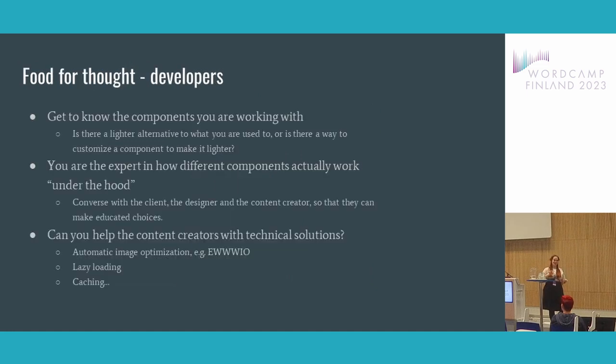Then, because I'm running out of time, I'm going to run through this super quick. I have a few words of food for thought for each role. When you're a developer, I think some main things you can do are to get to know the components that you are working with. You can find lighter solutions, and you can think about whether you can customize it to make it lighter. Also, you are the expert on what is under the hood, so in a sense it is your job to educate the designers or the content creators on this aspect, like, hey, this is a very heavy component, please, let's think about something else. Are you sure? And also some technical solutions that maybe other roles haven't thought about, for example automatic image optimizations, lazy loading, caching, that stuff.